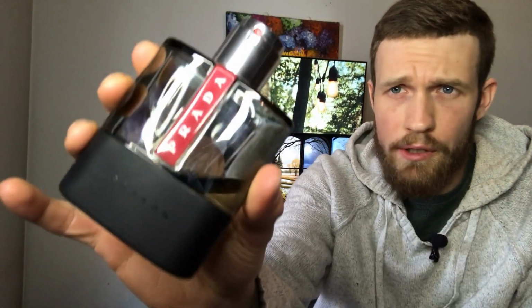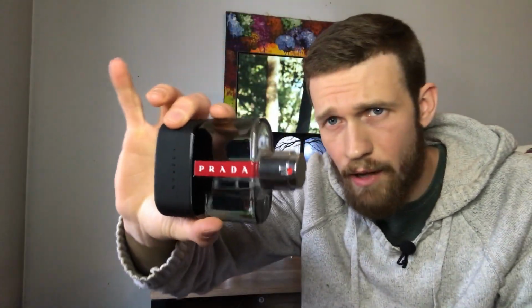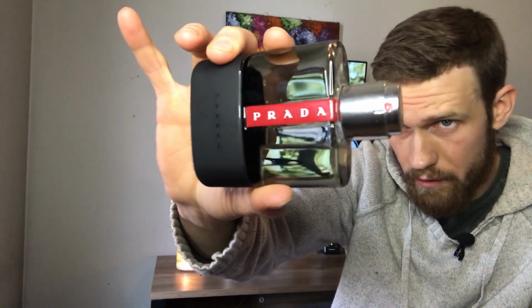So without further ado, I'm going to get right into the first fragrance, and that is my versatile pick for the month of spring. From the designer realm, I've decided to go with Prada Luna Rossa Carbon. Most of these I've gotten quite a few wears out of. This one I'm down to the last fifth of the bottle, I want to say.